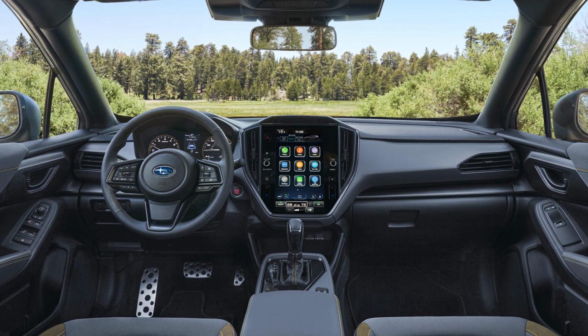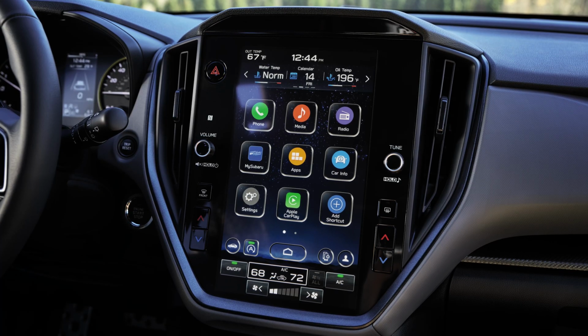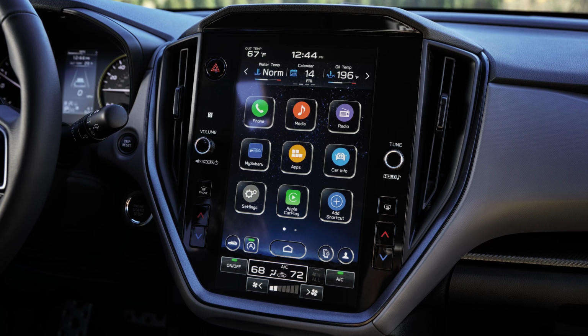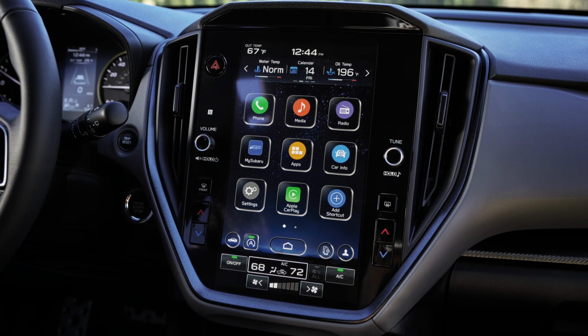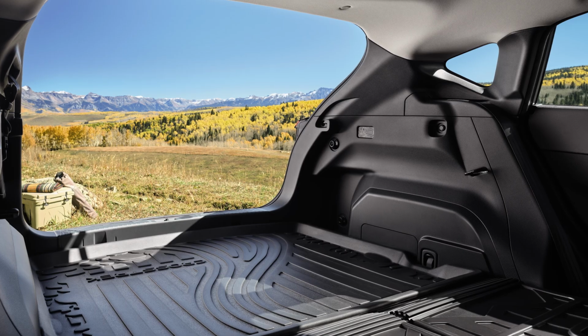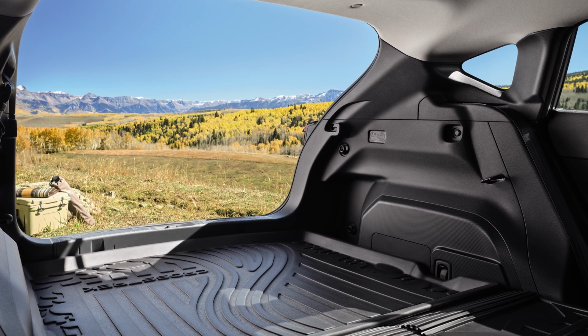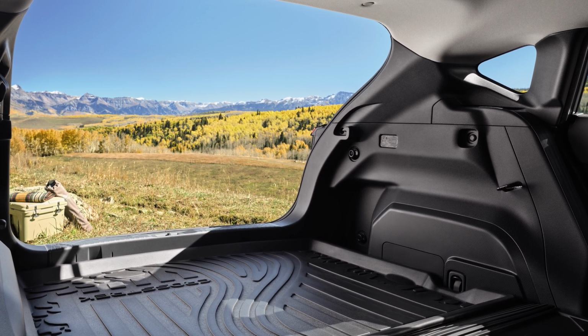Front and center, you have a pair of 7-inch touchscreens as standard. This setup includes Apple CarPlay and Android Auto with the entertainment on the top screen and climate controls down below. Or you can upgrade to the Subaru Starlink 11.6-inch display. Here you get wireless CarPlay and Android Auto, and nicer looking integration of the display into the interior section of the Crosstrek. Speaking of that interior, the rear seats serve up a 60-40 split fold, and with the seats down, the cargo area offers 54.7 cubic feet of space.